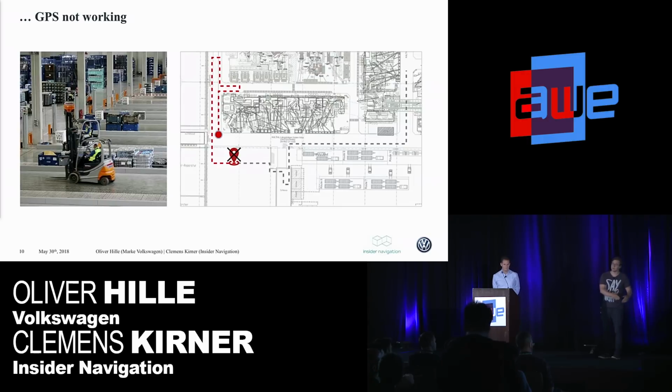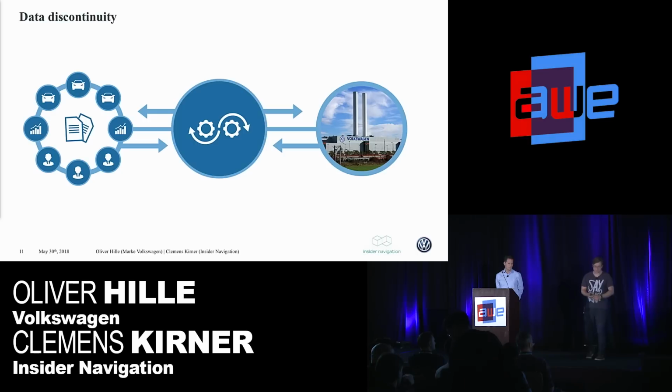Within our factory halls, with all the steel around, GPS wasn't working. So we tried another one. We had a need to check our virtual data, HLS information, and 3D data against the real world. There's a lag between both worlds, so we need to update them as well. It's not only navigation, it's also updating the virtual twin in the end.